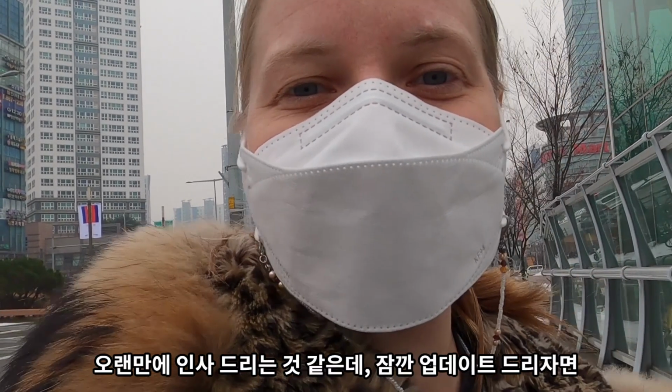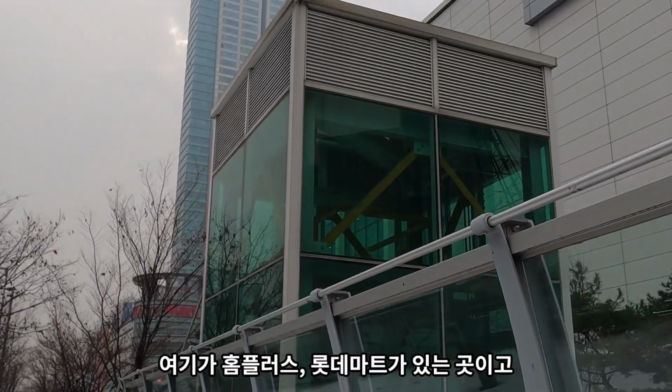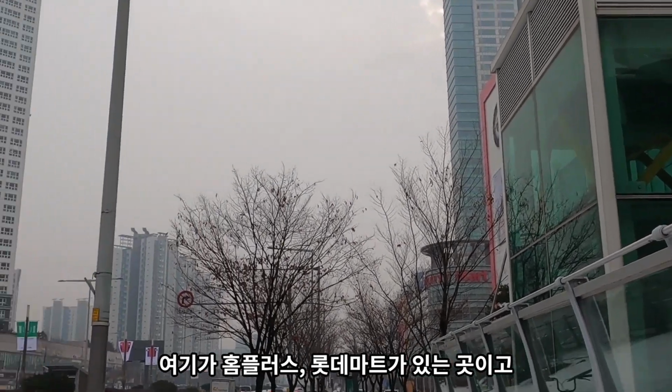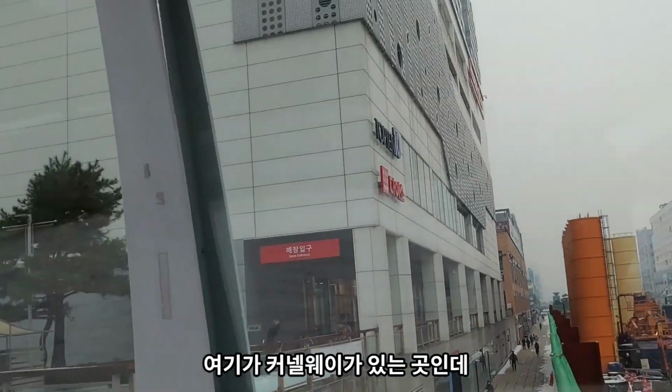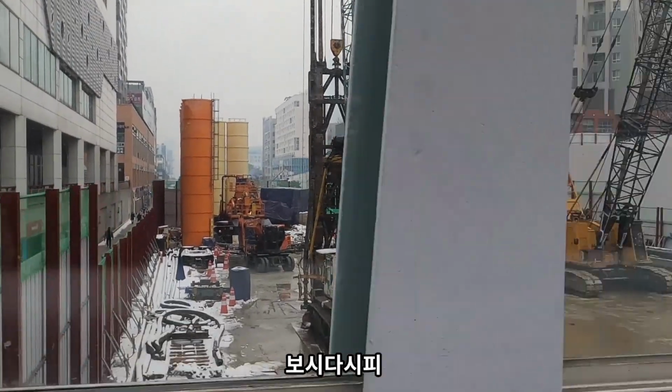Okay, so now I'm in the center of Cheongna. I wanted to give you guys an update. It's been a long time. And here's like Home Plus and Lotte Mart. And here was the canal. But now it looks like this.